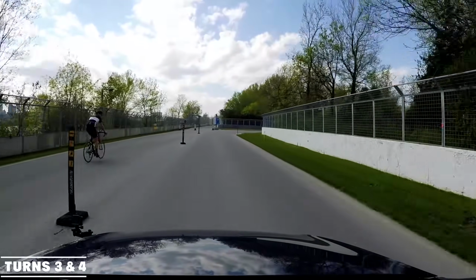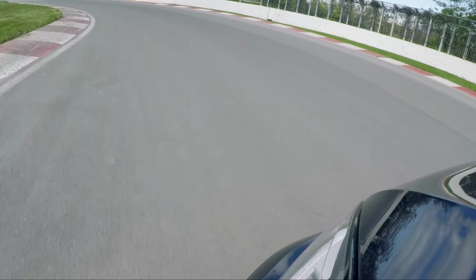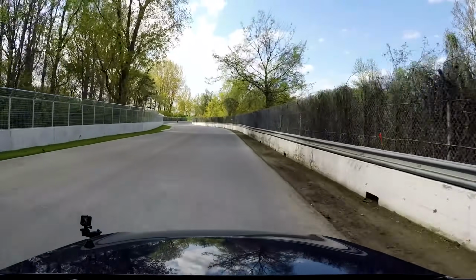No. They're pretty brave. So you come in here, you want to ride just the inside of this curb, clipping the curb here, and then just hugging the wall on the exit. Very well done, that's beautiful. That should help improve our lap time.